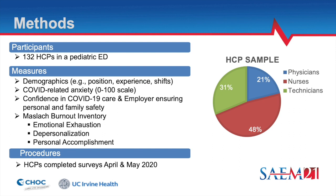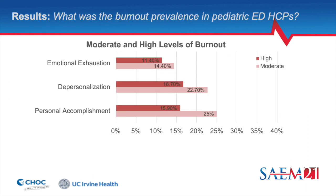They completed the Maslach Burnout Inventory, which yields 3 subscales of burnout: emotional exhaustion, depersonalization, and personal accomplishment. And for personal accomplishment, lower levels represent higher burnout. And they completed surveys in April and May of last year.